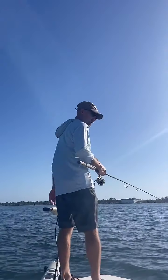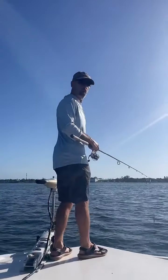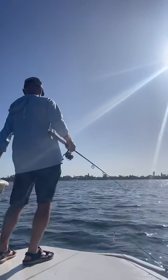Been picking up trout on that. You're just now switching. When we're on the weed bed, I'm just switching back up to this, maybe trying to get bigger fish in topwater.